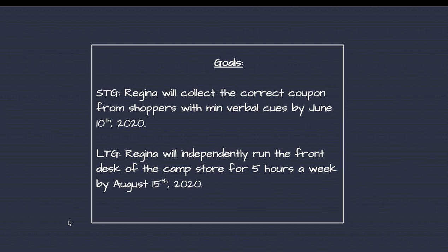Here are a couple goals I thought the OT could work on with Regina. When she's learning the new system, we're going to want her to be able to identify the correct coupon with minimal verbal cues fairly quickly so she can start working. And then the ultimate goal would be having her run the cash register independently for a couple hours a week.